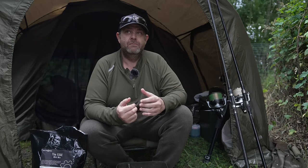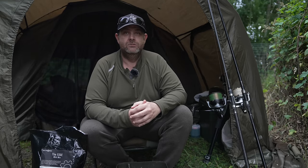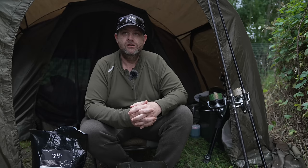Onto my baiting approach. I've kept my bait the same as I always use. Use something you've got confidence in. For me, Atlantic Heat, Edge Pellet from Baitworks. More than happy with that bait, no need to change.